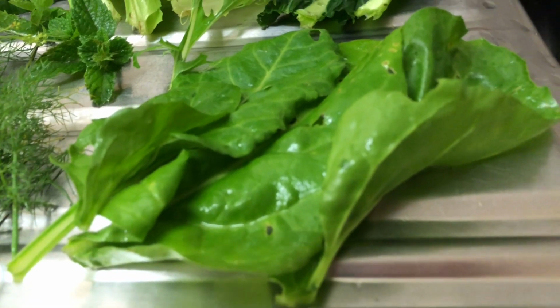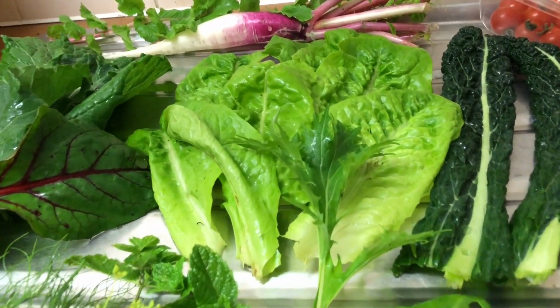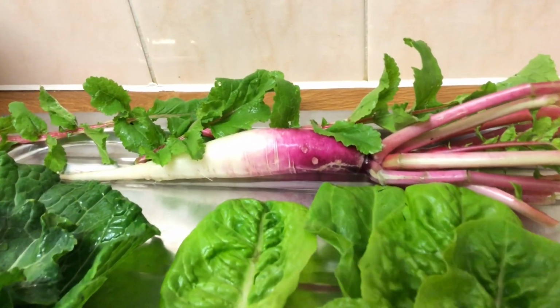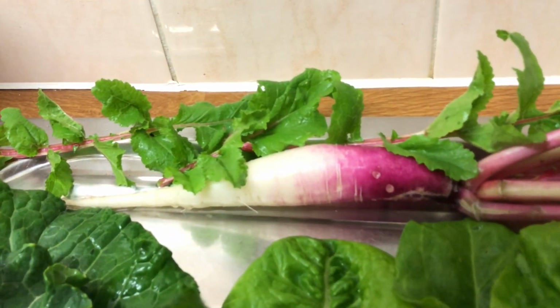some spinach, brassicas, different lettuce leaves, look, and a huge radish and some nice young radish leaves.